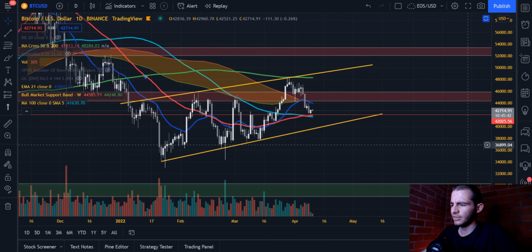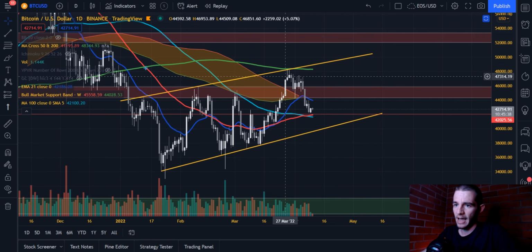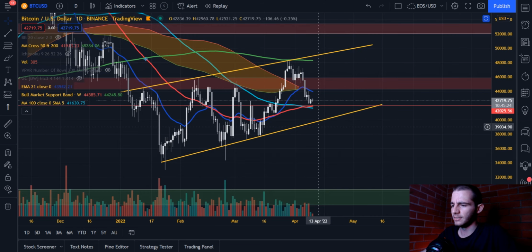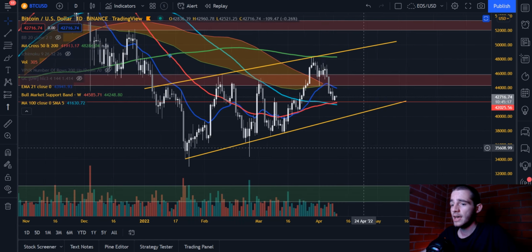Daily charts interesting to watch. We have met our target at 42k after the rejection, and you'll remember this if you watched my videos a few days ago. After the rejection here at 48k, I said we're going to be swinging downwards to around 42. We have reached that 42k target, and so I wouldn't be surprised if we see a little bit of a bounce in the short term, maybe to 44k, something like that. But ultimately, yeah, I think the target is downwards towards the bottom of this channel, which is going to be at around 39k in the short term. So let's see how that plays out.